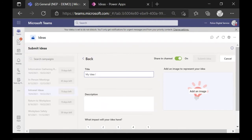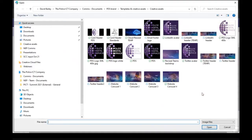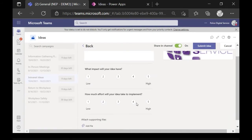It's a simple matter of inputting the text and the description as to what it is that you're asking people about. The bit that sits below the description section, what impact will your idea have? That's as it comes out of the box. That's again configurable, and you can tailor that as you wish in terms of scalars and what sort of information you want to have. You can make it as complex or as simple as you want.